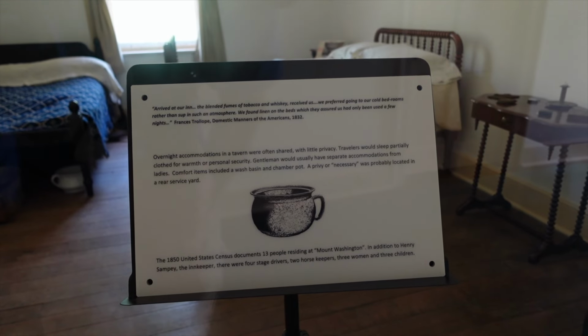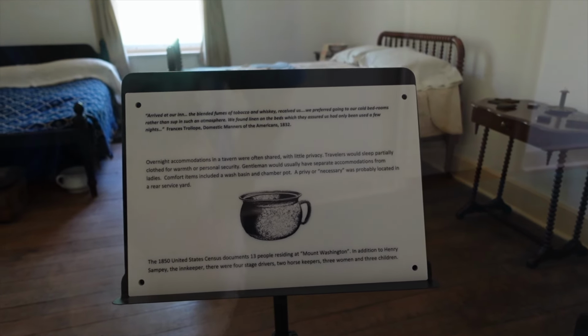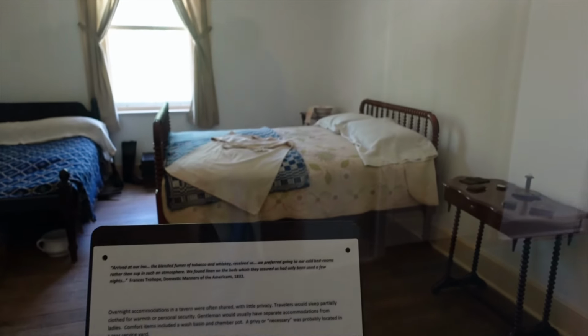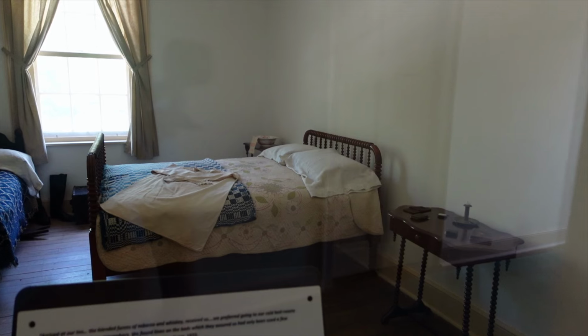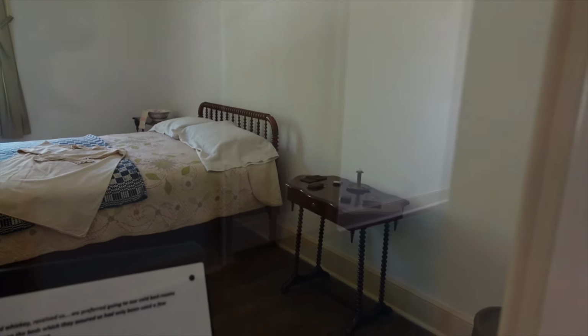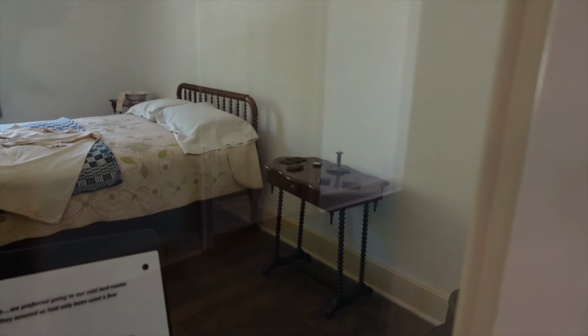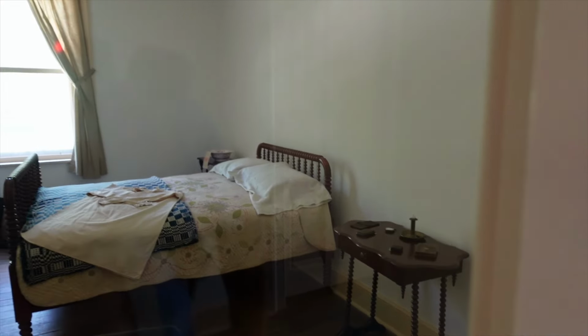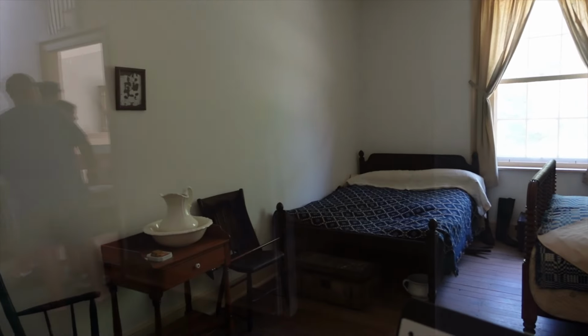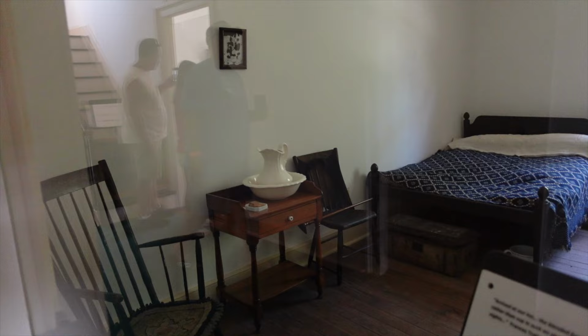13 people residing at Mount Vernon, in addition to Henry Sampy, the innkeeper. There were 4 stage drivers, 2 horse keepers, 3 women, and 3 children. So pretty packed place. Cool turnings on the legs on that little table. Yeah, you see the chamber pot underneath there. Another little wash bin. Cool little rocking chair right there.